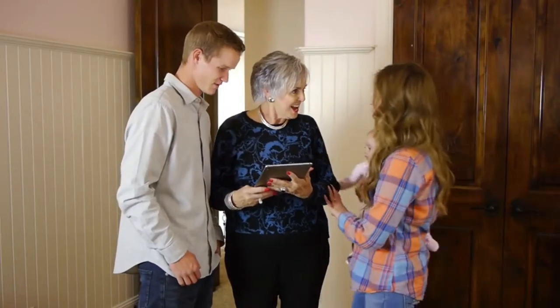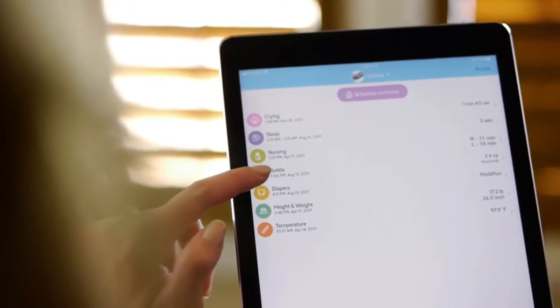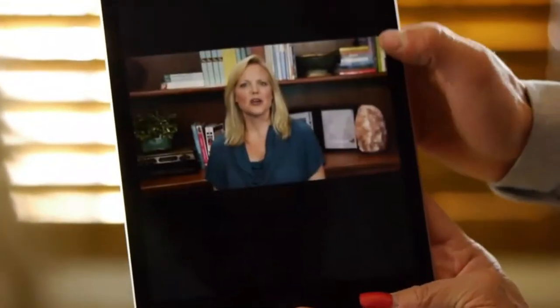Recording your baby's schedule has never been easier. Log activities like nursing times, bottles, or diaper changes. Evos Baby is the only parenting app that includes age-related sleep tips, sample sleep schedules, and videos from Kim West, the sleep lady.